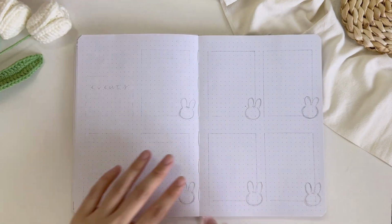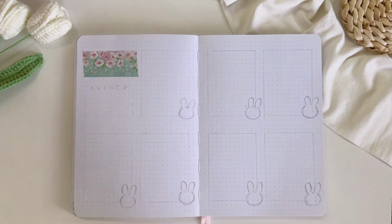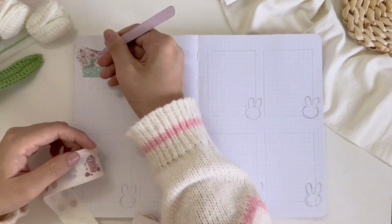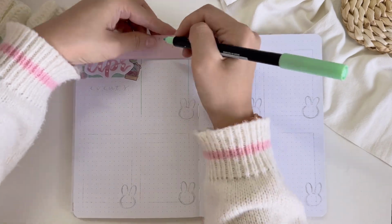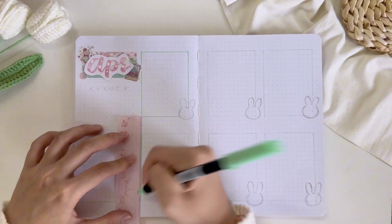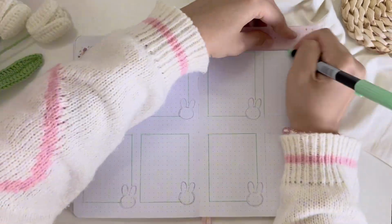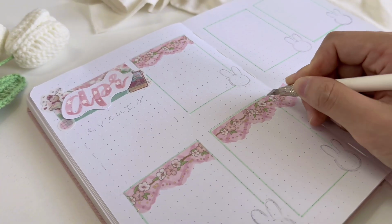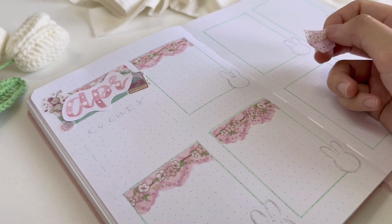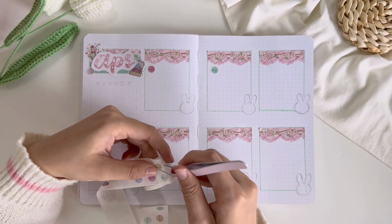And now, the last spread that I'm going to show you all today is my first weekly spread for the month, which is basically an overview of the entire week from Monday to Sunday. So that's why I drew 7 boxes for all the 7 days of the week, and each box is for me to write down the events that are happening on that day or the tasks that I need to get done on that day.